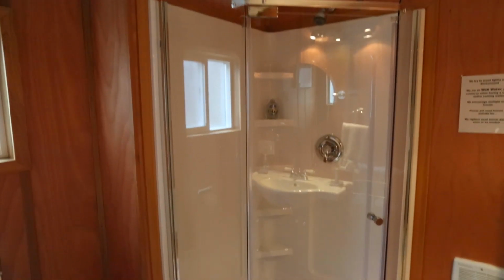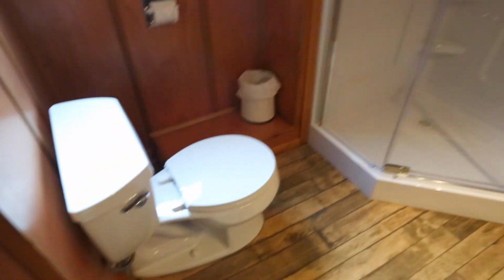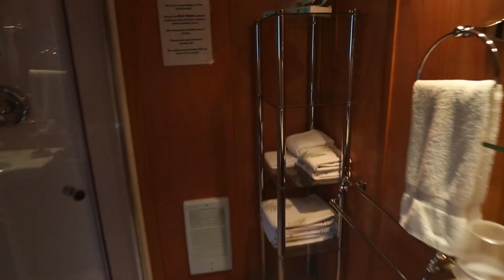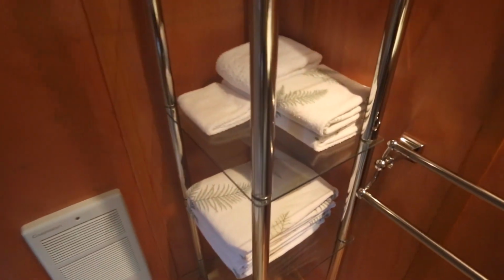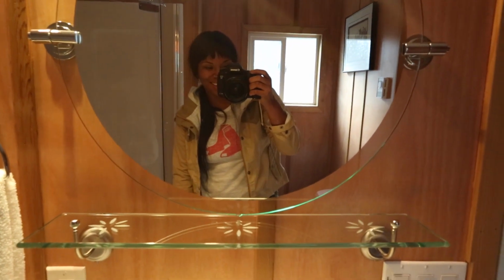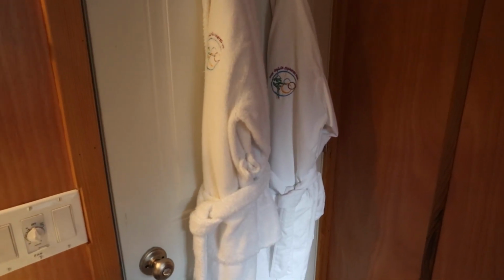So there's a standing shower and the toilet, the sink, and a towel stand where you get your face cloths and your towels. Hello. You guys know how much I love my robes, so there's two of them. Here's the sauna that I mentioned.